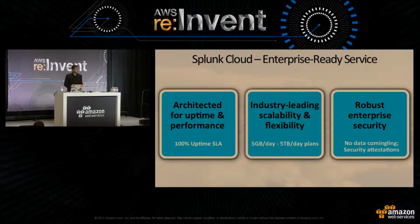We also have plans that range from 5 gigs to 5 terabytes. And we also have robust security policies across our security attestations like SOC 2, as well as the fact that we provision dedicated environments for every customer, so there's no data commingling.